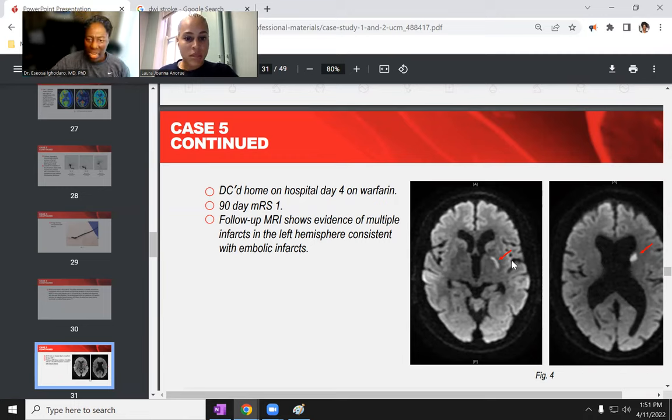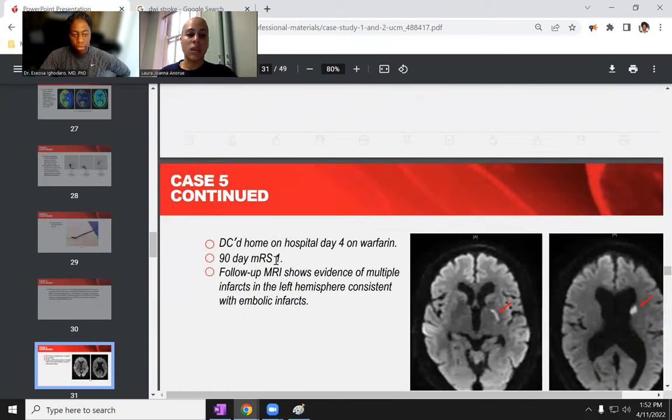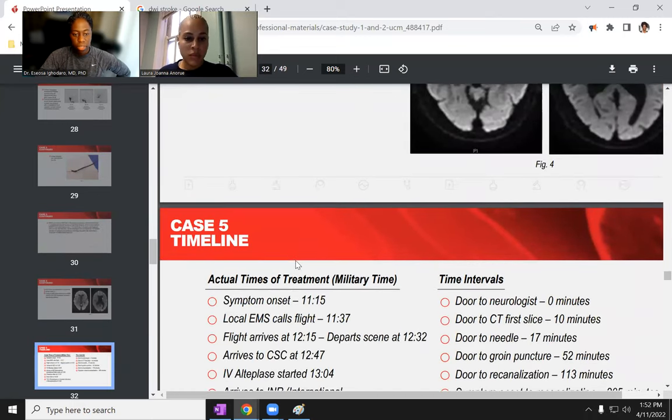And they call it embolic because of how it looks. So he's just throwing off clots, probably out of his heart. So that's why he just needs to be anticoagulated. And that's why they were able to give it to him so soon, because he has tiny, tiny strokes. Yeah. Cool. That was a good case.